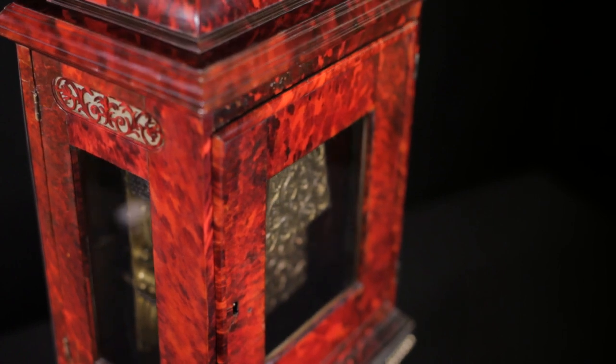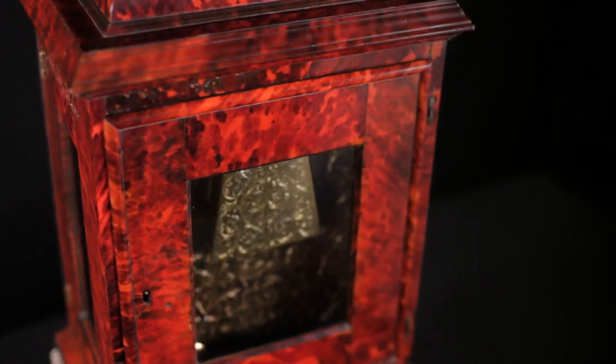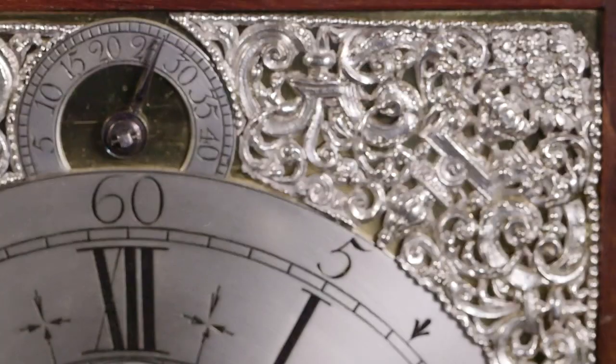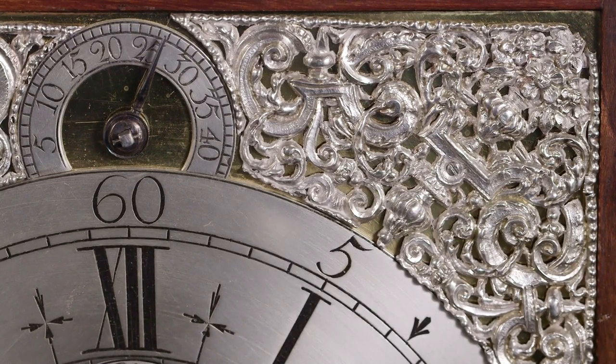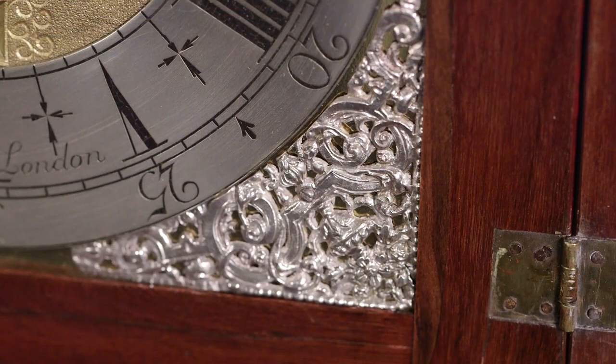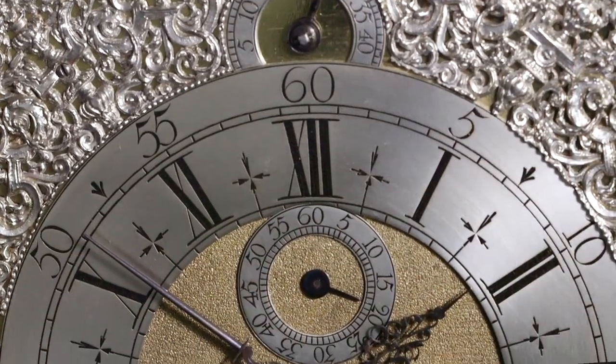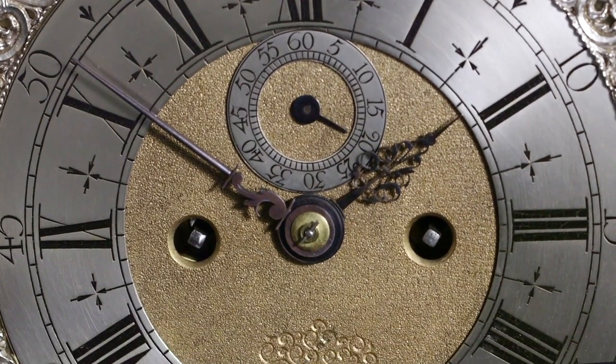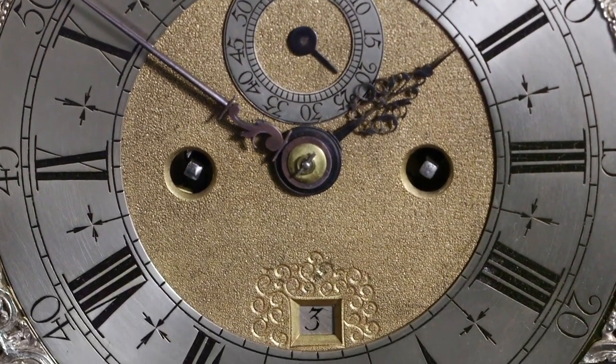But many other features about this clock deserve a special mention. Take, for example, the dial. The beautifully cast silver spandrels with wonderful flowering urns are a very pleasant distraction. But note for a minute the seconds ring. How many 17th century table clocks do you know have a seconds ring? The answer is almost none.